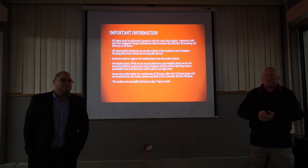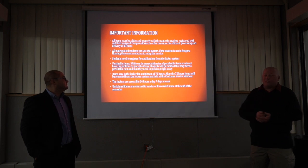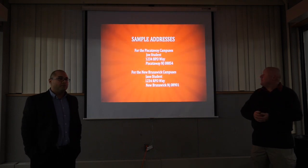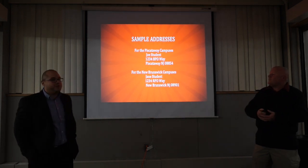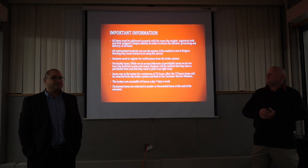The lockers are accessible 24 hours a day, 7 days a week. Unclaimed items are returned to center or forwarded home at the end of the semester. We are the only Big Ten school that keeps packages for a semester. The next highest is a month, and that's Ohio State.